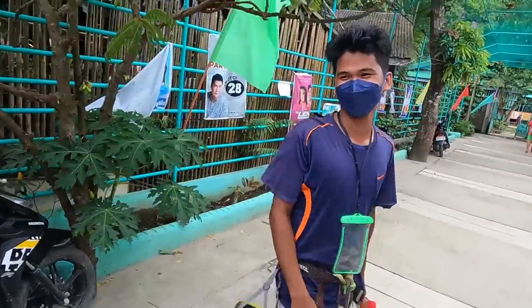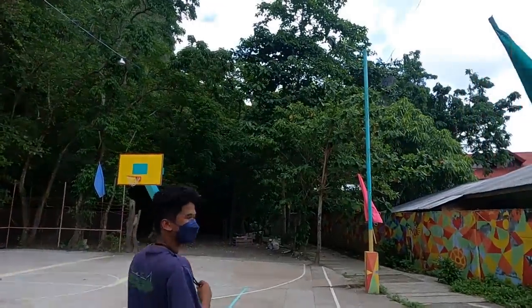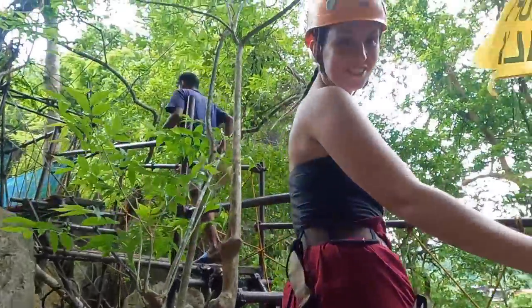So we're with our guide now. What's your name? Nenoi. Nenoi? Got a guide, ready to go. Up to the top? Yeah. Wow. Okay, we're going all the way up to the top there. So this is the starting point?